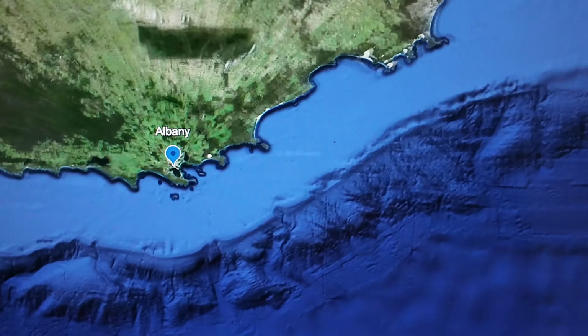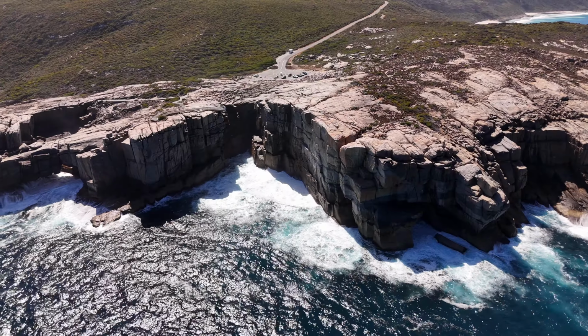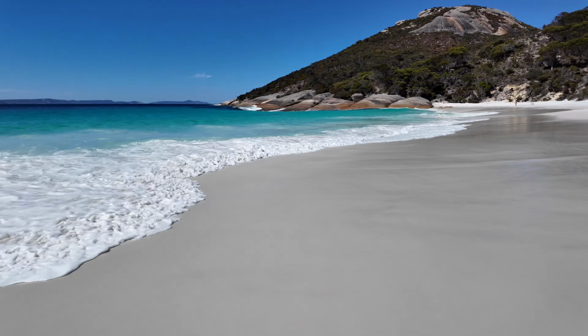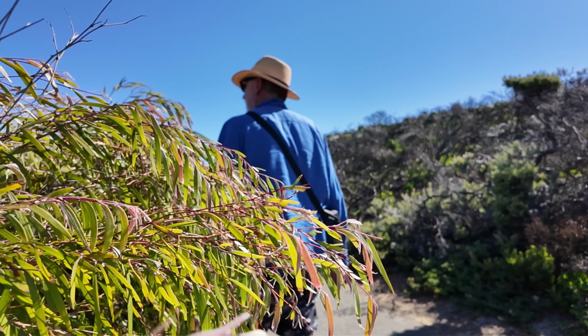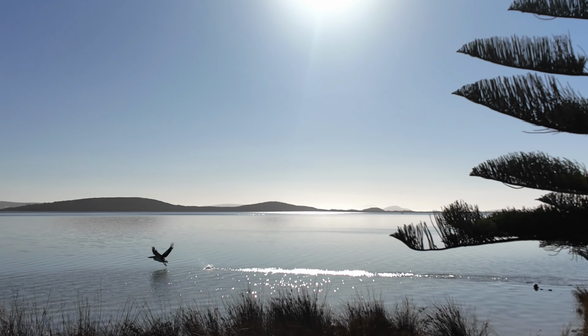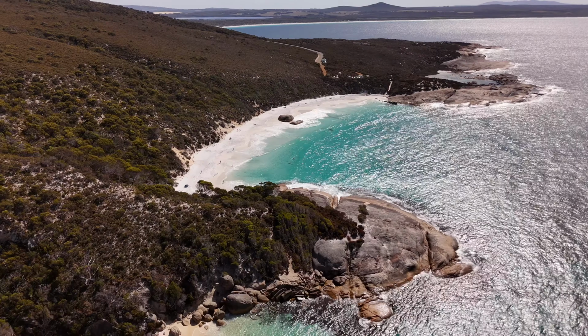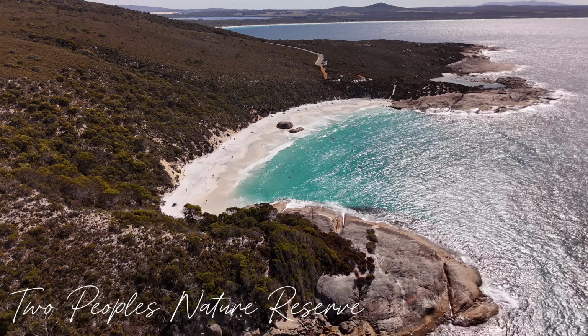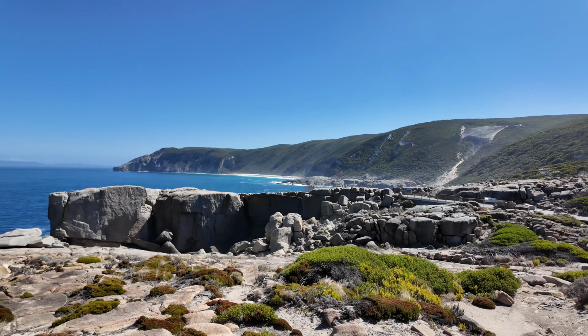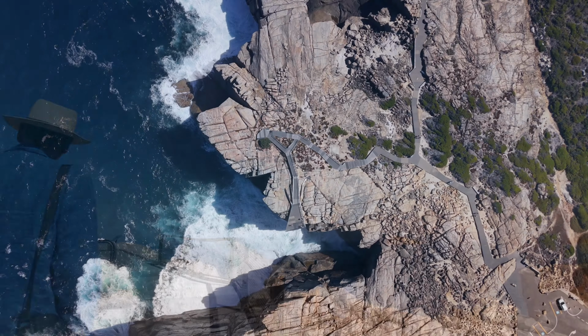Itself perches on a placid harbour edged by national park. A rugged coastline of sculpted rocks, tranquil sandy beaches and nature trails through native bushland, and plenty of historical sites to take in. Our favourite natural wonders were Torndirrup National Park and Two Peoples Nature Reserve, absolutely spectacular in natural beauty. We set off exploring Torndirrup National Park's many and varied natural features.